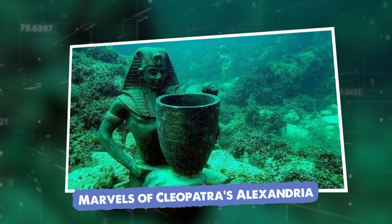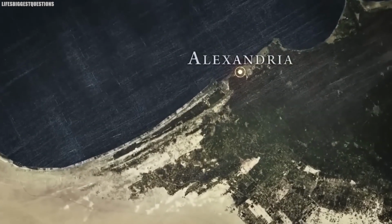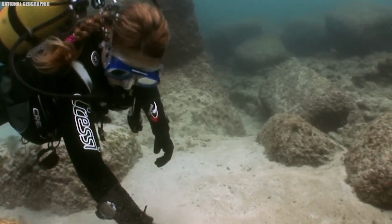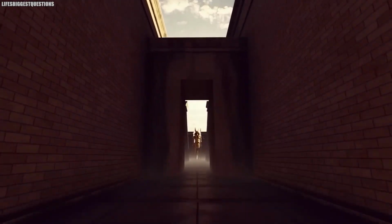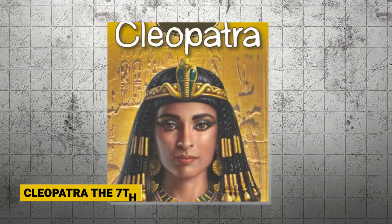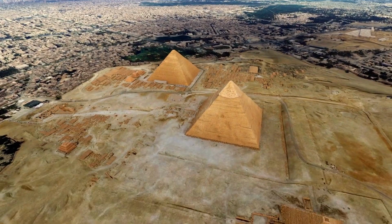Marvels of Cleopatra's Alexandria. Cleopatra's palace in Alexandria now lies hidden beneath the waters of the eastern harbor, just off the coast of the modern city. This underwater treasure holds incredible archaeological and historical value. Once, this palace was the heart of political power, cultural brilliance, and architectural splendor during the reign of Cleopatra VII, the last queen of ancient Egypt's Ptolemaic dynasty.